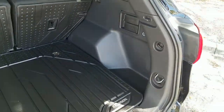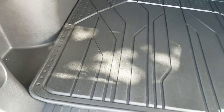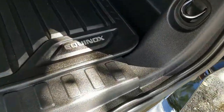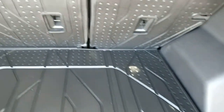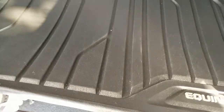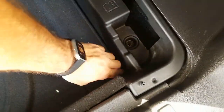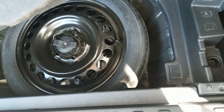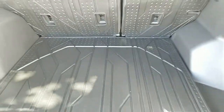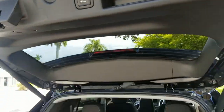This one has rubber mats all the way around for storage. Very nice. It's got all the storage covered. Full set of floor mats. Even these rubber pieces attached to this, so when you put the seats down, you're all protected there. Under here, it's got a little bit of storage space. Another storage space down there. And then beneath, you've got the spare tire and the jack. Very nice. All done with the cargo area. Just press the button here and the door closes automatically.